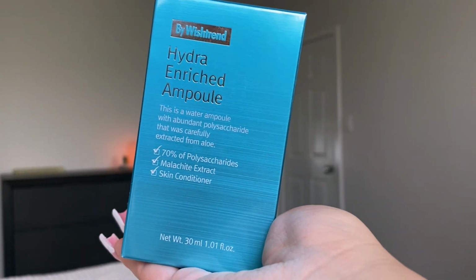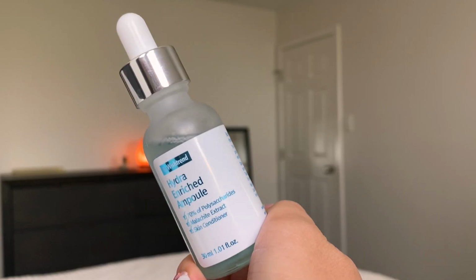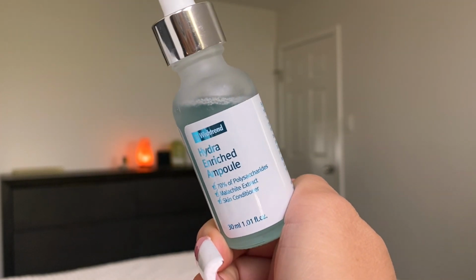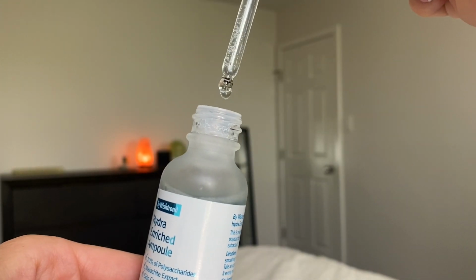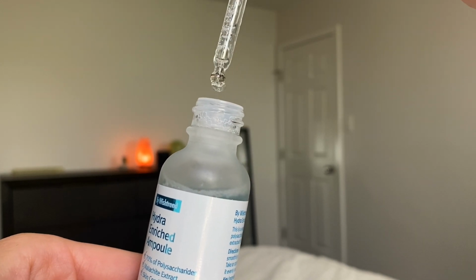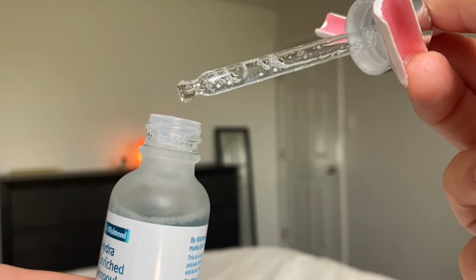So the one that I have been experimenting with is Wishtrend's Hydra Enriched Ampoule. This one is actually from the extract of aloe. Aloe vera is the main ingredient in this ampoule, and it is lightweight. It's almost the consistency of a little bit thicker of a gel essence, but it still has a water base. And the thing that really drew me to keep using it was because it has aloe in it.